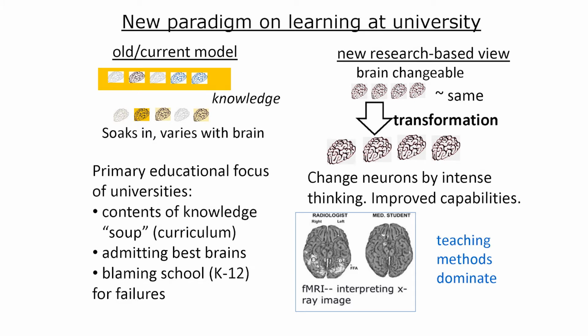Now, we actually can even see this with modern brain imaging. This is an example of two people in an MRI machine interpreting a medical X-ray. On your right is the image of the brain of a medical student who's just learning how to do this. On the left is a highly experienced expert radiologist interpreting those. And you can actually see how their brains are being activated in very different ways as a result.